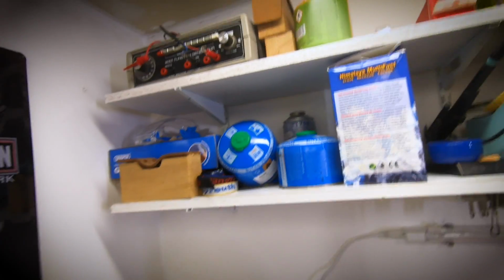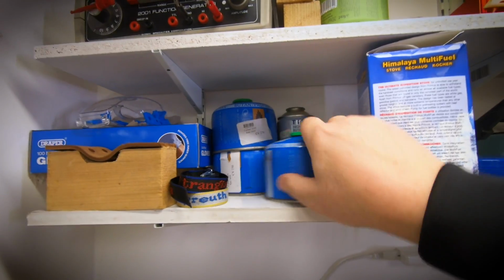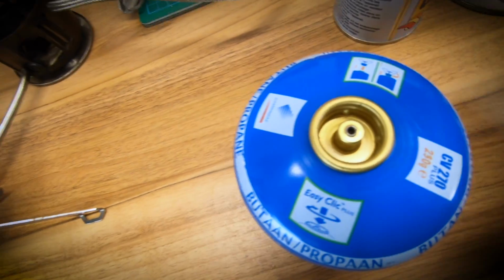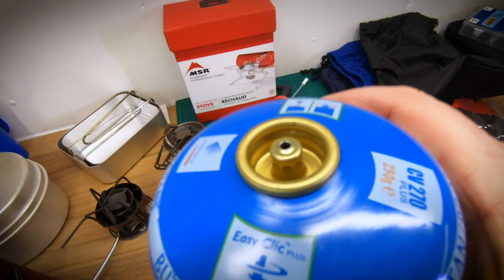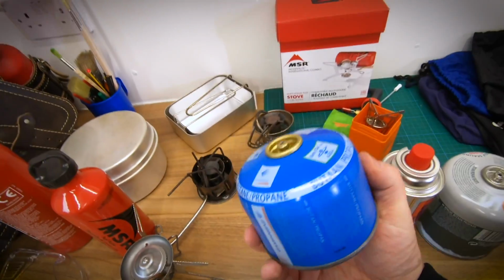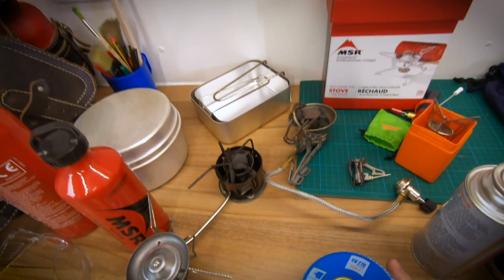Let me show you. When you look up here in my storage, I still have some of these old butane cartridges. That's the ones you used in the old lamps where you had a wick in it. You remember these ones? There's no thread on it. So basically they get pushed in, and then they click in, and that is it.